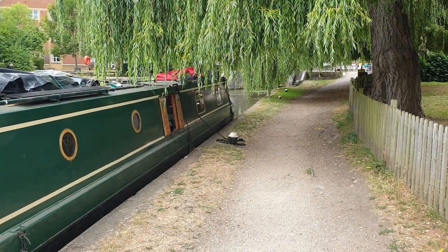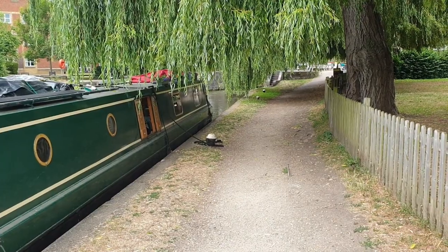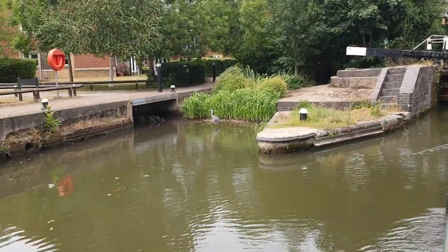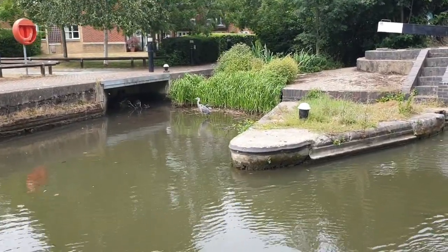So this is yet another lock. Two locks will take us, we're thinking, to the centre of Berkhamsted. That'll do us. So there's this one and one other straight after. But isn't it picturesque? Lovely heron. Seems totally unconcerned by us guys. As he should be.